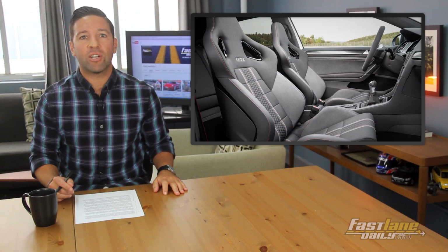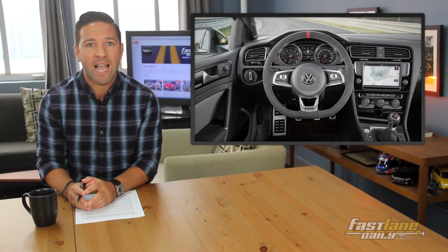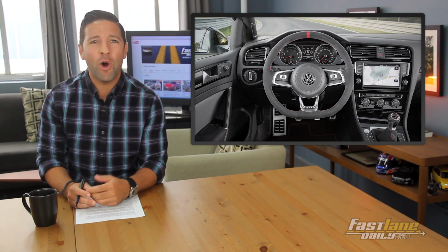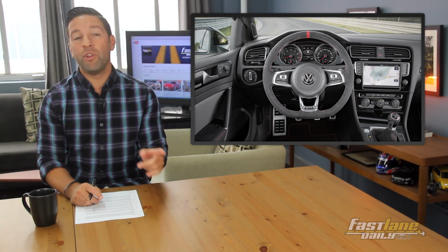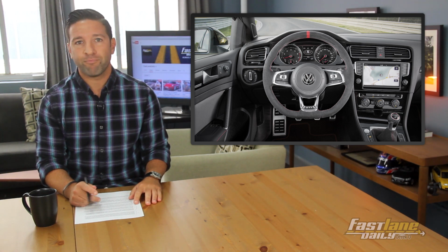Inside, you got those Alcantara front seats, a red steering wheel, center marker, and red accents throughout the cabin because, you know what? We all know red means faster. I mean, just the truth. Yeah. We'll know the price next week. Frankfurt. That's when we'll know.